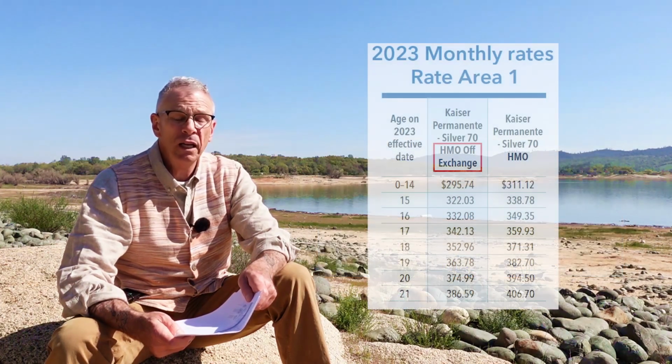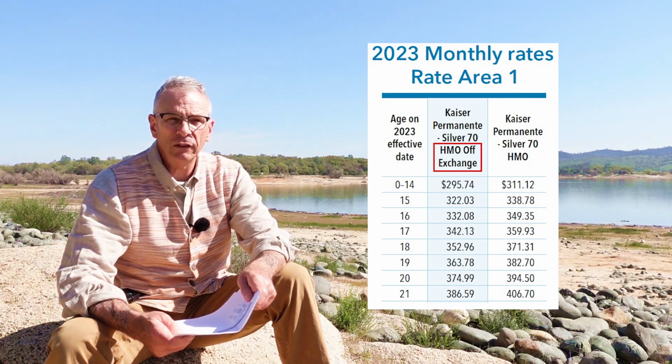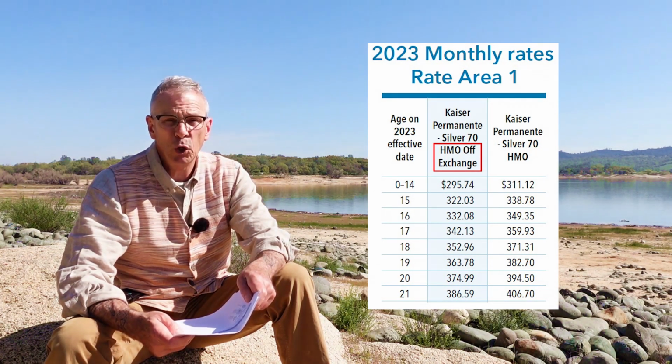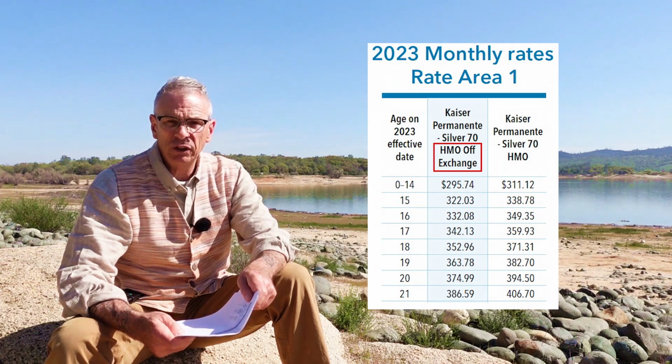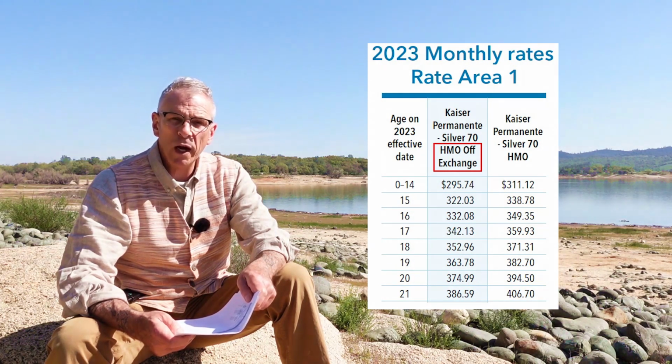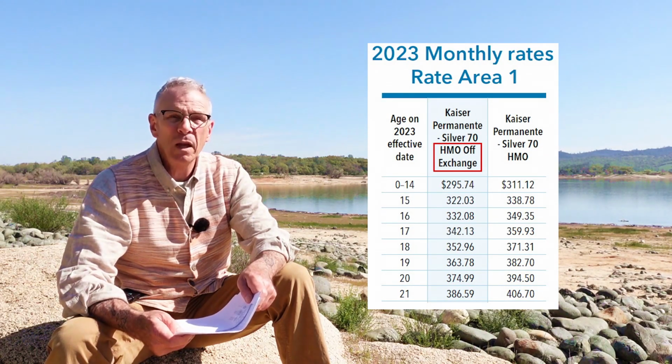The silver plans, at least in California, are a little bit higher. There is a surcharge on those Silver 70 plans, and that's to cover some of the cost-sharing reduction benefits of the enhanced silver plans that you can only get by enrolling in Covered California. But if you wanted a Silver 70 plan and perhaps you will never qualify for a subsidy, you can go directly to the carrier of your choice and enroll in an off-exchange Silver 70. And everything will be essentially exactly the same.